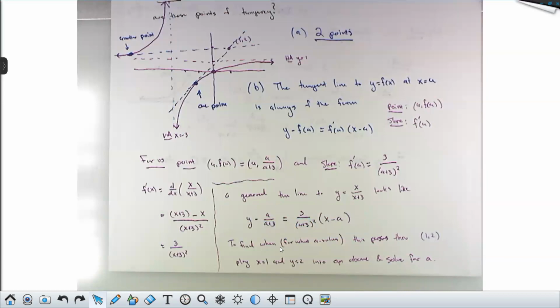And what's left is going to be a quadratic in the variable a, which will have 2 real number solutions. If I remember right, they're not necessarily nice. I think they were pretty gnarly irrational numbers in the example I worked.